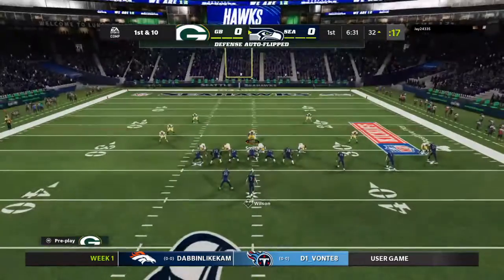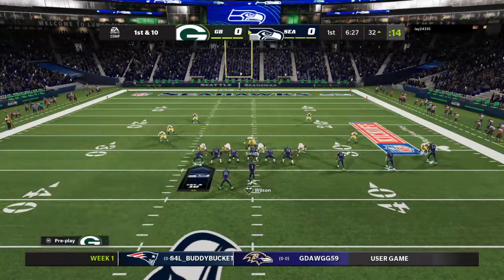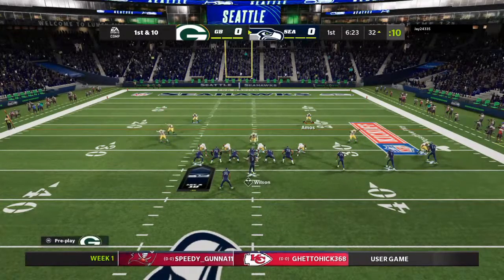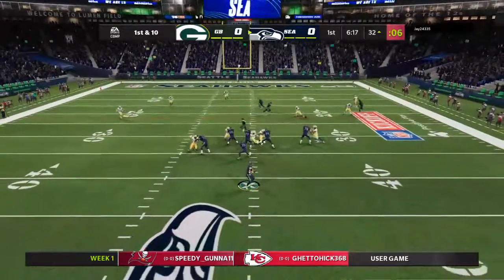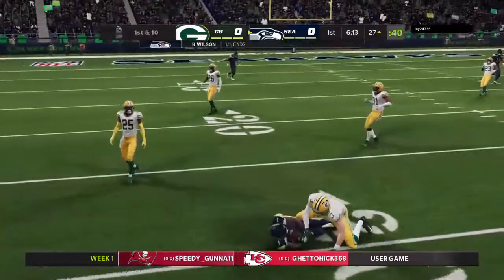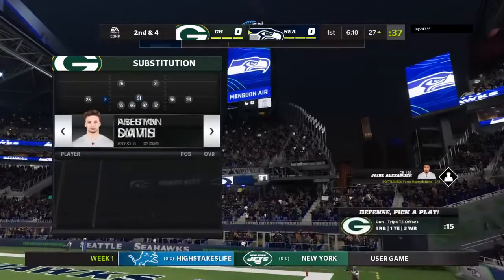So into Packer territory now. Here's 1st and 10 at the 32-yard line. Play action. It's Wilson. That one taken in by Dwayne Eskridge. A gain of 6 there on first.